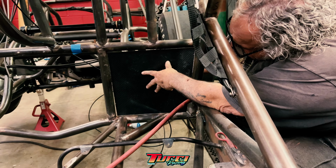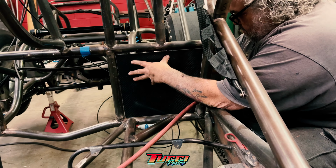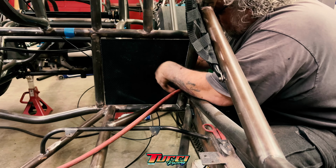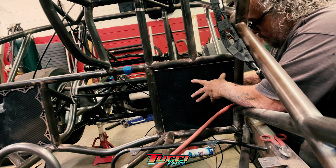How's that? It's good. The left side's still a little bit big, but yeah, that's good. Yeah, but this is big, huh? What is on the bottom? Right here. Side. Yeah, a little bit.